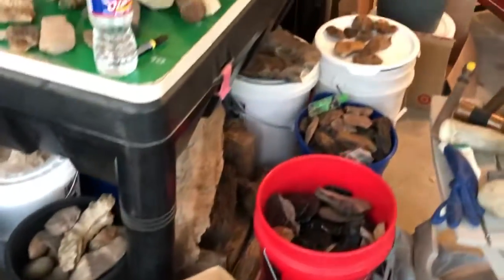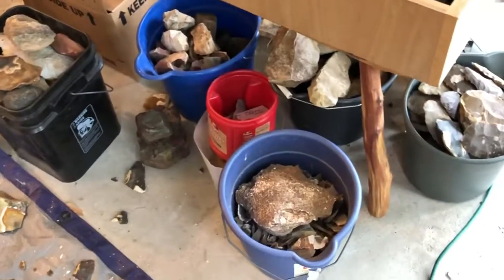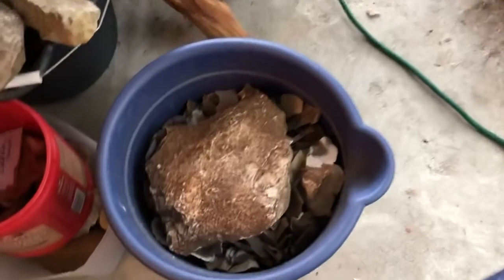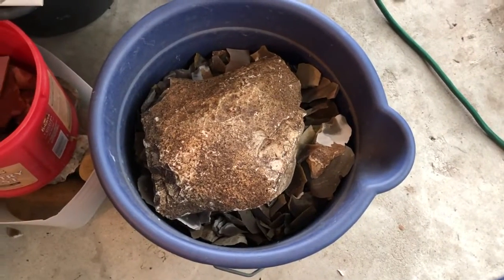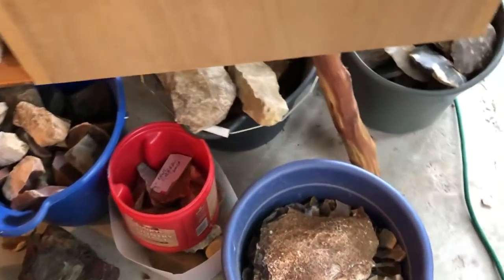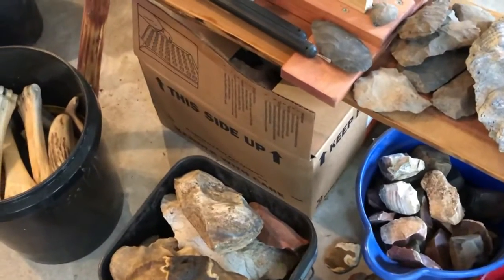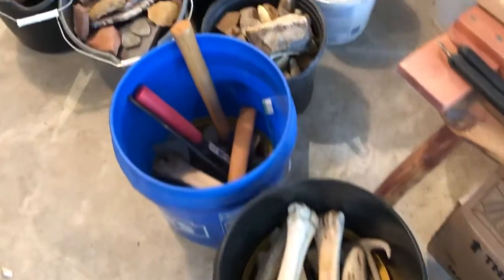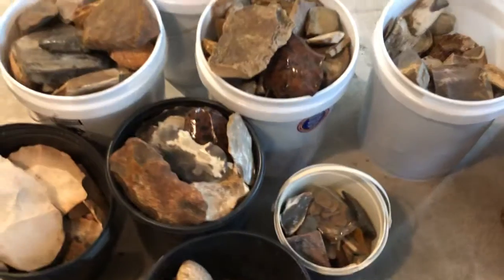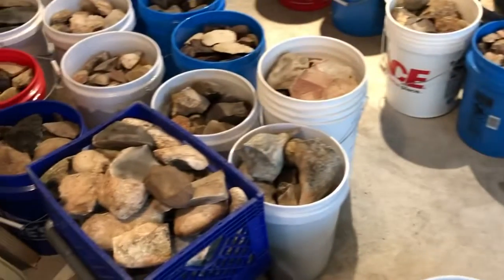There's a couple of these buckets are full of good Flint Ridge. There's all stuff under here. This is an example. Wasted money on a bad rock. Fire popped. Buckets of tools. A big piece of jasper. But anyway, here's the issue.